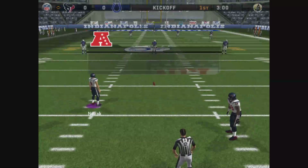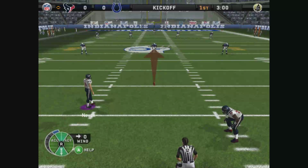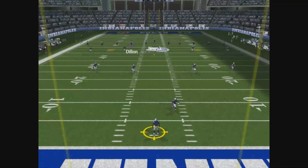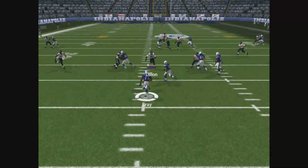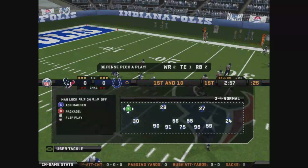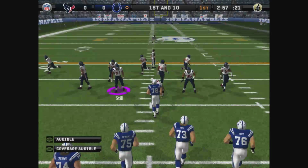Both teams have taken the field, and let's see what happens now as we're ready for the kickoff. Novak is just about ready to kick this one away. And he got all of that one. A great kick. From the 3. Number 11 is able to get it to the 21-yard line. Ball on their own 21.